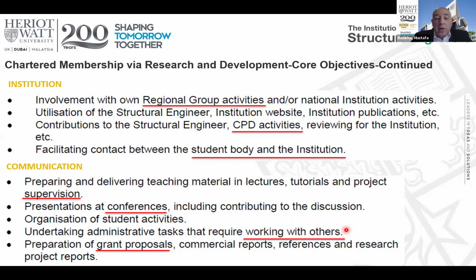Working with others, for example, when you apply for funding or propose a project. You are working with many sections here, like the legal section and the funder, with many people engaged. Applying for a grant proposal, as I explained now, is a type of communication. So there are many examples here you can use.